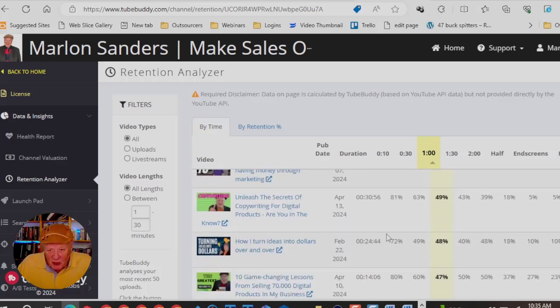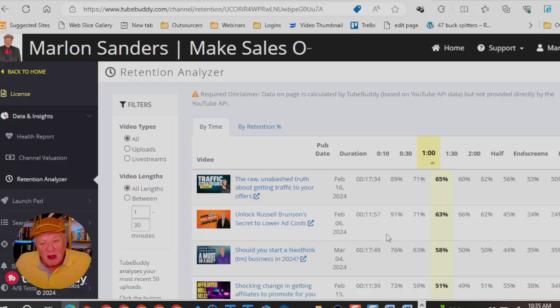It's possible because that one video is at like 20 something, so it's getting low click-through rates, it's getting low retention. You don't got to be a rocket scientist to see why it's not doing that great, right? So this is how you analyze your videos and come up with ones that are going to do good.